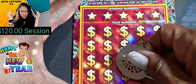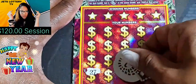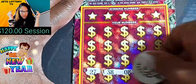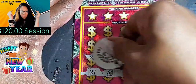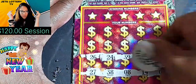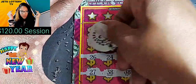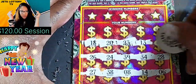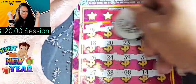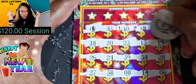Can we get a win? Here we go. And yeah, I'm symbol searching because this got so many symbols on it. So come on, symbol. Give me the cash. I'll take the cash. I'll take it. Looking for a symbol. Come on, symbol. You know you want to. Pop, pop, pop, pop, pop. Not seeing a symbol as of yet. Come on, symbol. Nope, no symbols.